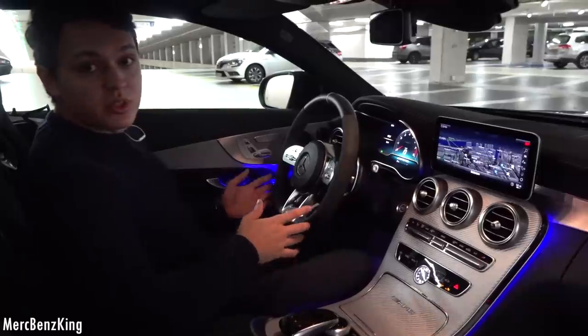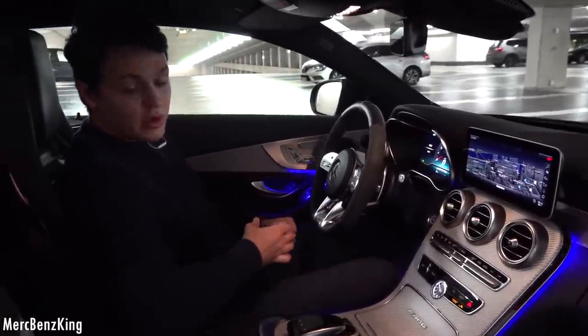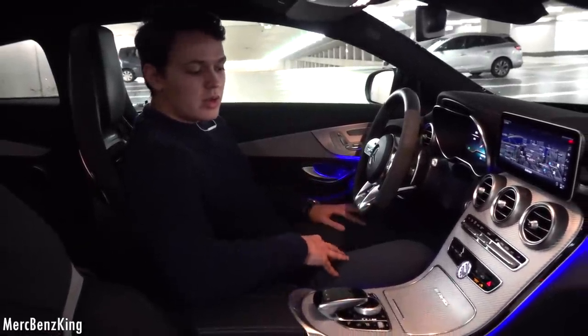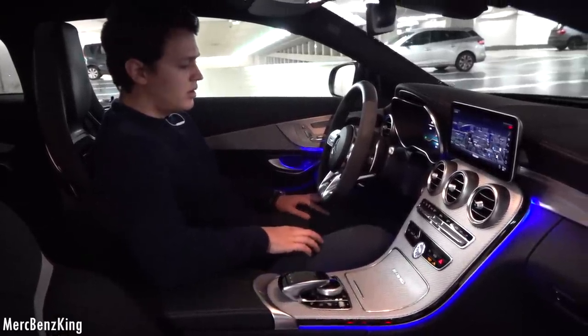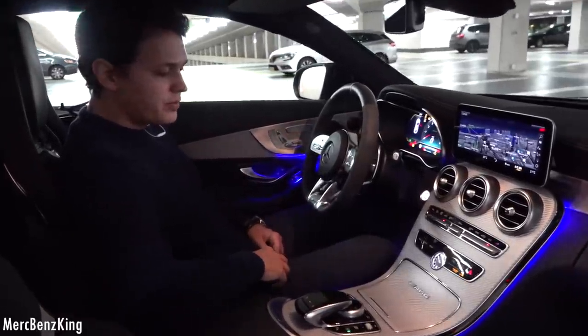And the sport cup seats are amazing. Especially when you want to drive in a sportive way, they are very stiff. But if you want to use it as a daily car, I would recommend you to go for the standard AMG seats. So let's press the button again for the electronics to work.